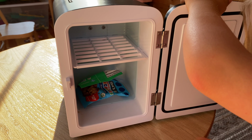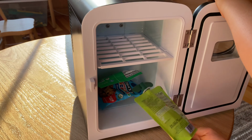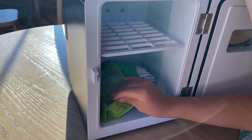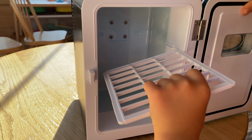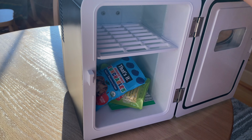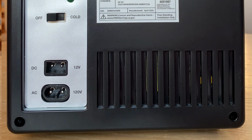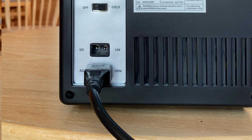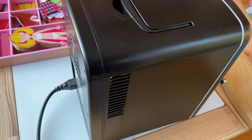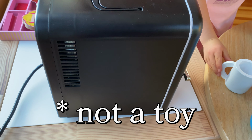Another thing to note is it's not tall enough inside to handle one of the big cans of Monster, if that's your energy drink of choice. The inside measures 5 by 5 by 7.5 inches and includes this removable shelf so you can stack or organize it however you want. Unfortunately, the removable shelf is that, and that alone. It's removable, not adjustable. It does come with 2 power cords, so you have the ability to plug it into a standard home outlet or a 12-volt car charger. It has both of these types of plugs included.